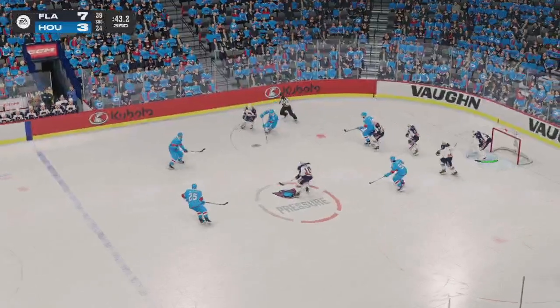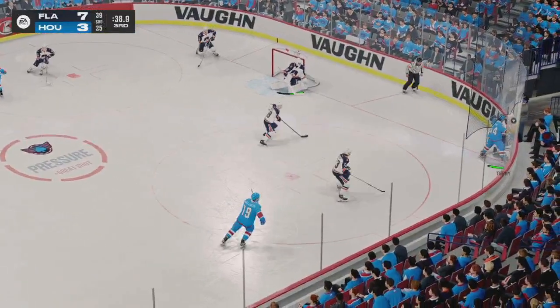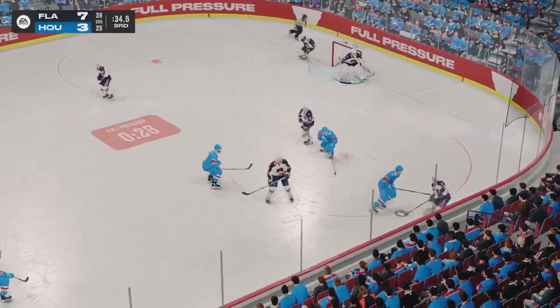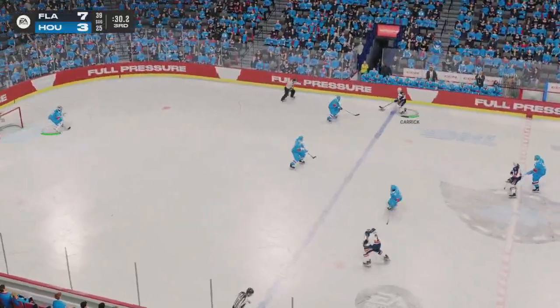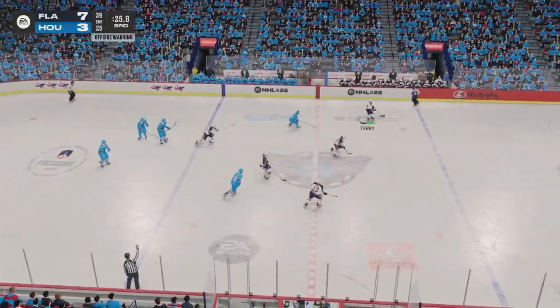Can they take advantage after winning that draw? Quick shot! Denies him in front. Battle ensues for that loose puck along the boards. And he serves it across to Carrick. Florida's in now. Oh, smart hits up play to put that one away.